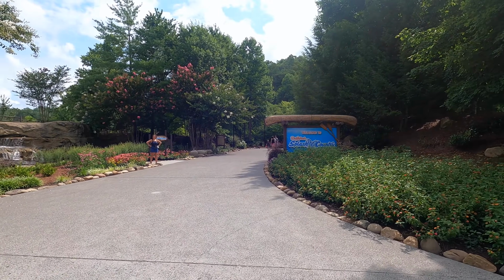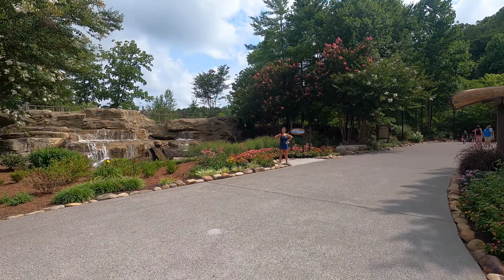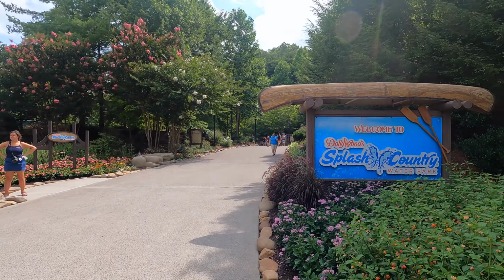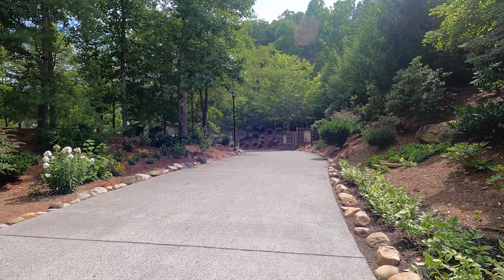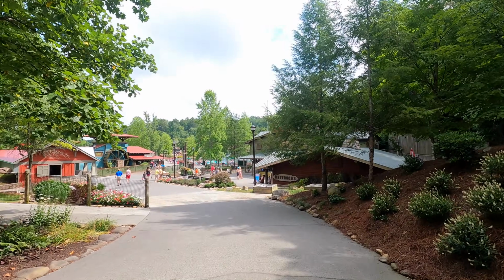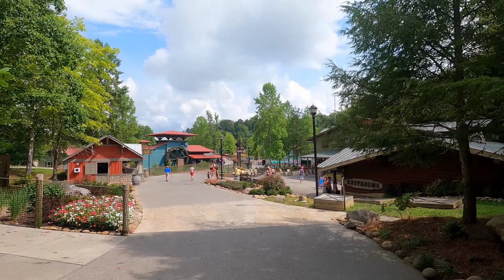So Splash Country is a 35-acre water park in Pigeon Forge, Tennessee, and the park's central theme rests around Dolly Parton's childhood swimming in the rivers of the Great Smoky Mountains. The park first opened in 2001, and my family's been enjoying this for the last few years. We love that it's not just a big concrete slab, but we love all the trees and the flowers. It's a very relaxing park in that aspect.